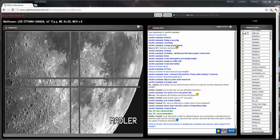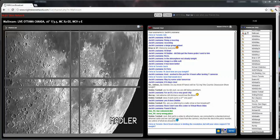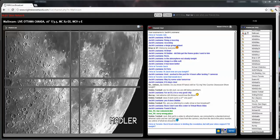Okay, Madler, of course, is a small crater. It's about 28 kilometers by 28 kilometers in diameter, or 17 miles by 17 miles. The height is 2,670 meters, and that's 8,100 feet. It's an isolated circular formation situated on the east slope of Theophilus.